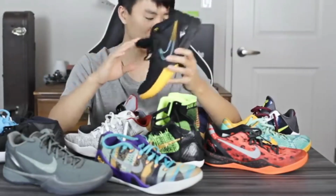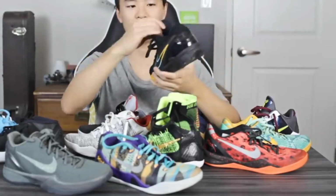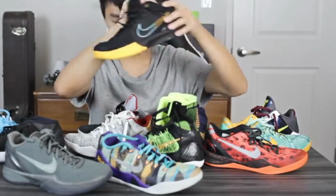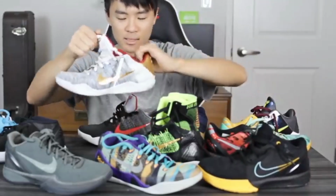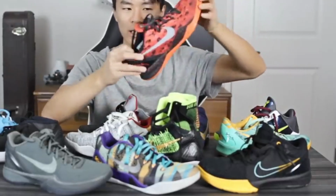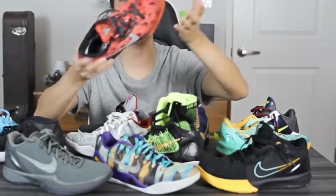And one thing I really like about the 4 compared to all these other ones is that the tongue is very well padded, as well as the ankle area being very well padded. I mean, I guess the 11 kind of replicates that as well, but in the 8, it's just really, really light. I think Kobe just wanted something super light in the 8s.